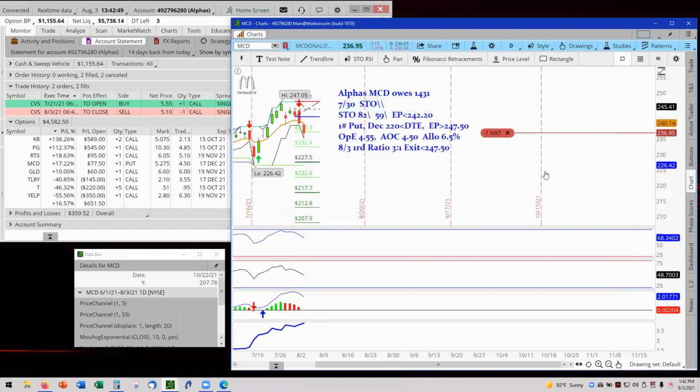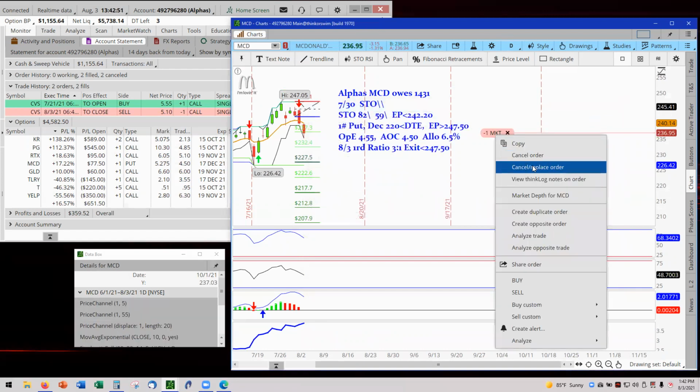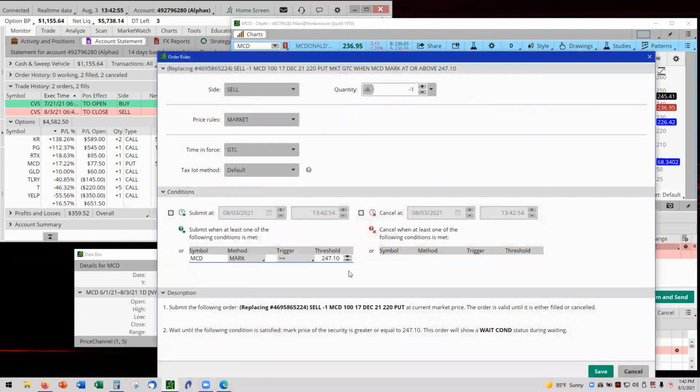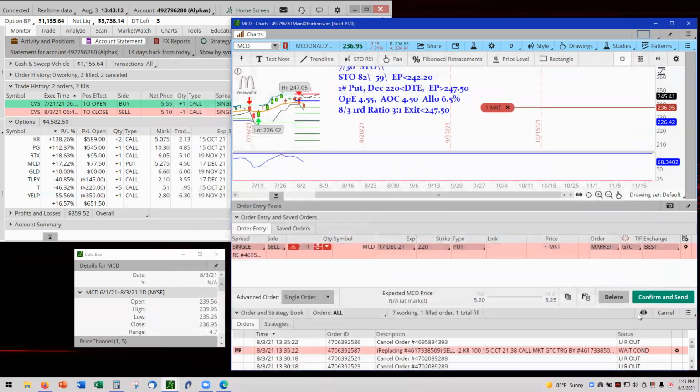And now I'll come here to the order ticket and change the order. Again, remember that little gear over here for the conditional. And now we're going to change all this to 247.50. And right, correct. Greater than 247.50 because we're going.